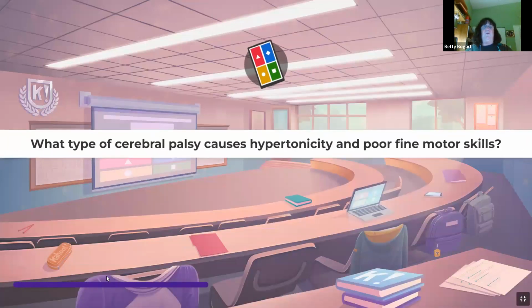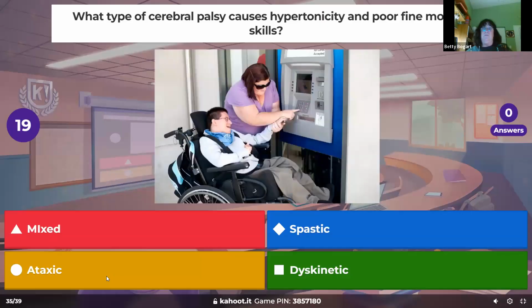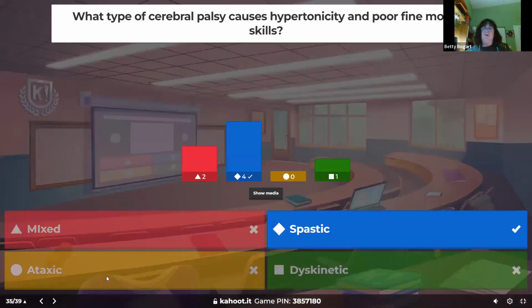What type of cerebral palsy causes hypertonicity and poor fine motor skills? And this is Jonathan. And it's called spastic. That's the word. He's just so spastic, okay?